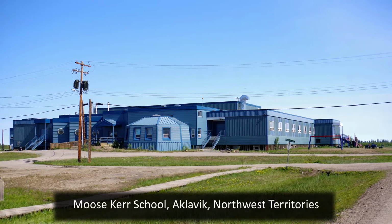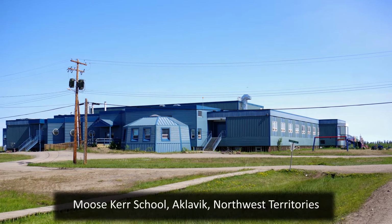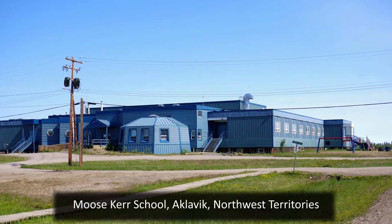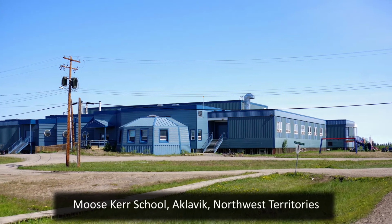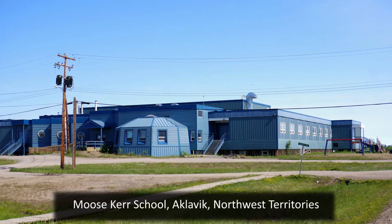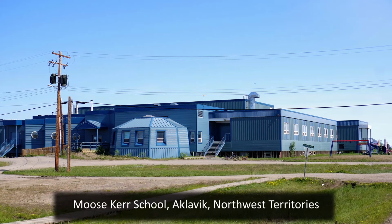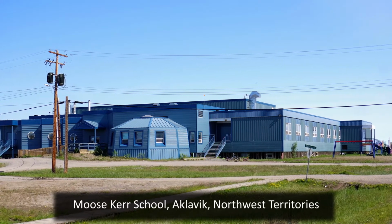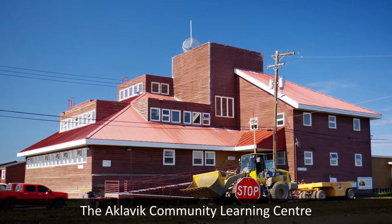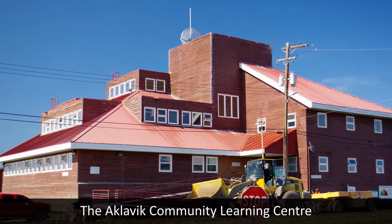This is Moose Kerr School. It was built in 1969 and is named after Arnold J. Moose Kerr, who was a long-standing principal. In addition to standard classrooms, Moose Kerr School includes a home economics room, computer lab, science labs, a shop, and a gymnasium. The school was renovated in 1997 with the expansion of the senior high wing and the addition of a library that reflects the local cultures. The Aklavik Community Learning Center is a location of adult and other types of education. It has facilities to host a range of meetings.